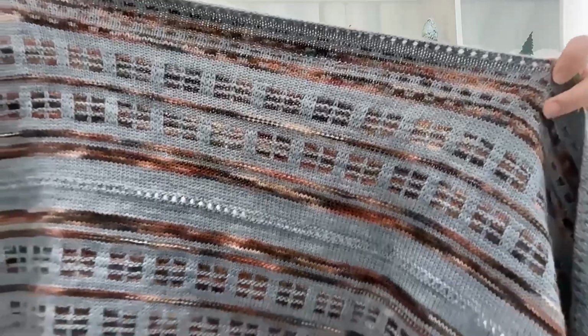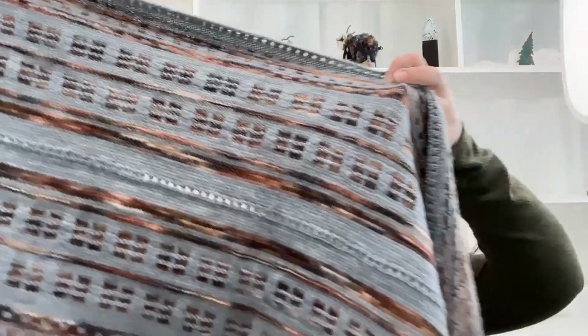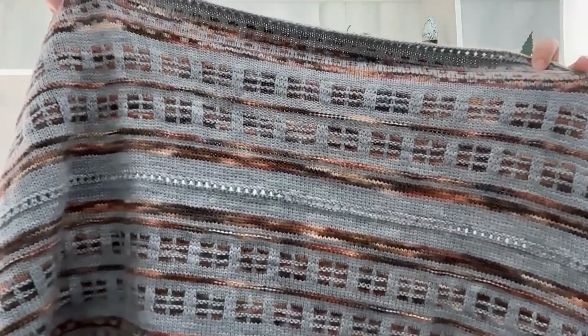And I brought another sample, which is a Michael Harrigan wrap pattern. It's called the Windows Wrap. It's knit in a solid and a variegated, I believe 2 skeins in the solid and 1 skein in the variegated. Just a nice big scarfy thing.